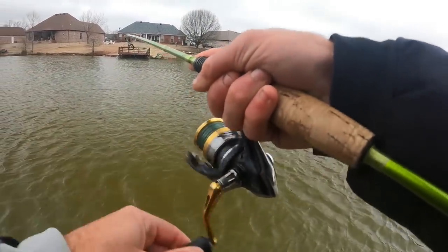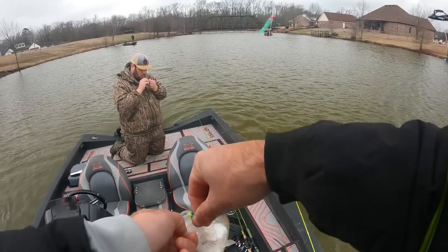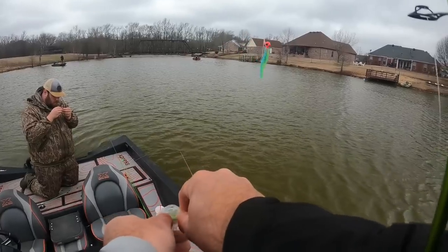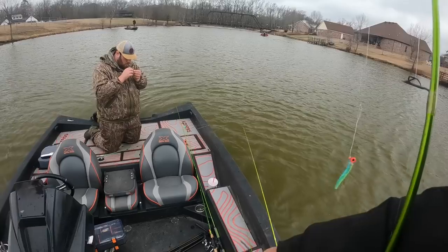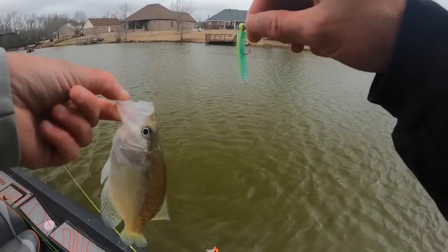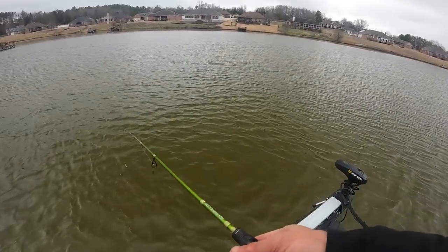Jay and Tiger were asking about my methods and how I'm catching all these crappie. Trying to explain to them that I don't know what I'm doing exactly right now. I'm just casting and my hands are freezing. It's like 33? Yeah. And dropping. But there we go. Second crappie of the day is a tiny guy. He bit another blue and green mermaid colored jig. I'm just gonna cast back out there again.